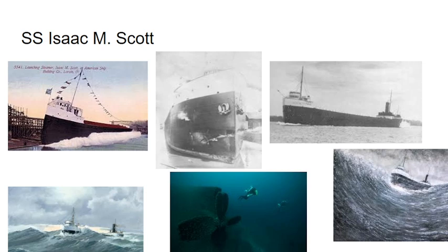It flipped upside down sometime in the storm, and it was found several decades later. Upside down, there's not much to see. All its superstructure is basically gone because the hull was sitting on top of it.